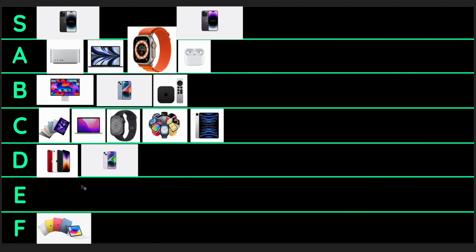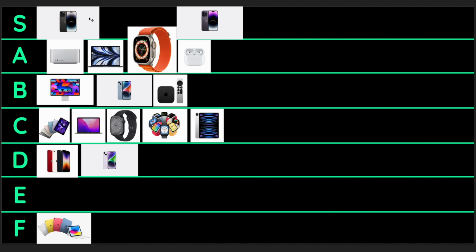So, you know what? I didn't put anything in E tier. That might be a mistake. Let me know if there's anything that you would switch up. But this is my Apple tier list for 2022. This year, honestly, was kind of mid. I'm not going to lie. We had some great products. The Apple Watch Ultra, the Mac Studio, the iPhone 14 Pro. But apart from that, everything was either a complete nothing burger or just the tiniest, laziest spec bump. Nothing really mind-blowing or game-changing here, but honestly, can't complain.